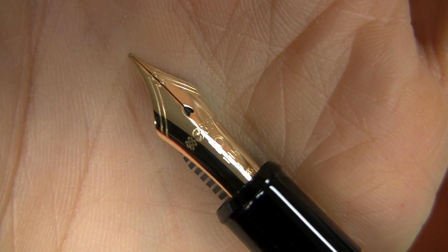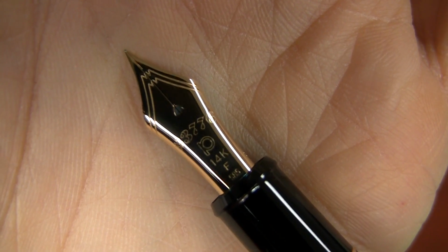It's a solid writer, performs really well, and the Japanese nibs on these get really quite fine. So if you get into a fine or extra fine, it's going to get you a really, really fine line, which some people really like.